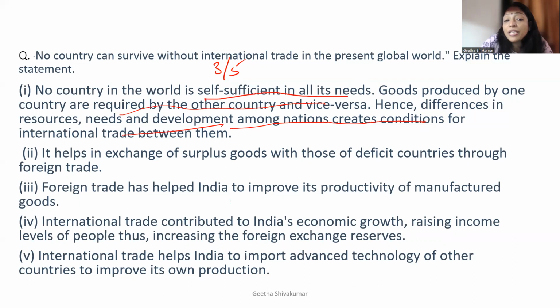It helps in exchange of surplus goods. This we have already learned in the previous answer. So jitna bhi hamare paas surplus hai, that what we do, we give it to the deficient country. It also improves the productivity of the manufacturing country. It allows the country economic growth and rising income levels. So income increase hota hai, to automatically standard of living will increase, then foreign exchange. So this point is all interlinked with the income. Income increases, standard of living will increase, and automatically there will be an increase in the foreign exchange reserve. So latest technology.